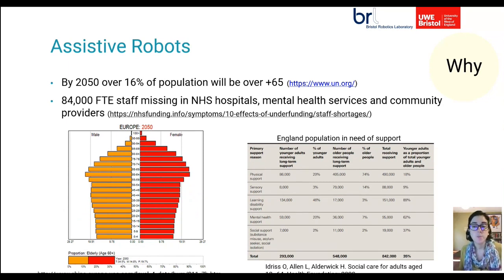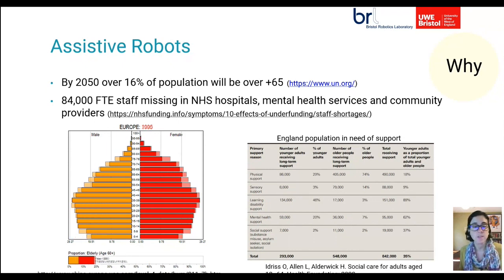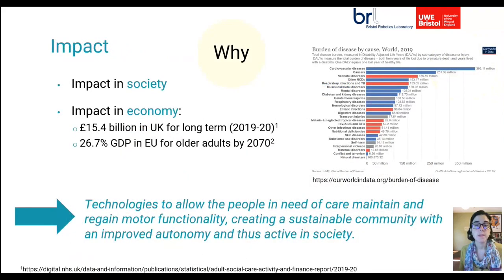And this need of support is suffering from the reported shortage of staff in hospitals, mental health services, and community providers, which is creating a big socioeconomic impact. It not only directly affects the quality of life and the quality of care that people need, and their possibilities of independent living, but also the cost. Only in the UK, long-term support expense last year was estimated at around 15 billion pounds. Therefore, there is an urgent need of assistive technologies to allow the people in need of care to maintain and regain functionality, so we can create a sustainable community active in society.